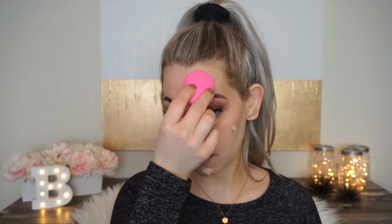So I'm just gonna go ahead and start to apply this, and I'm using a beauty blender because I just think it looks a little bit better with this product. So I'm gonna go right on the beauty blender and then kind of dot it all over the face, and drop it on my pants while I'm at it, and then just kind of start to pounce it in. I'm fairly certain I have a whole video on this one as well.